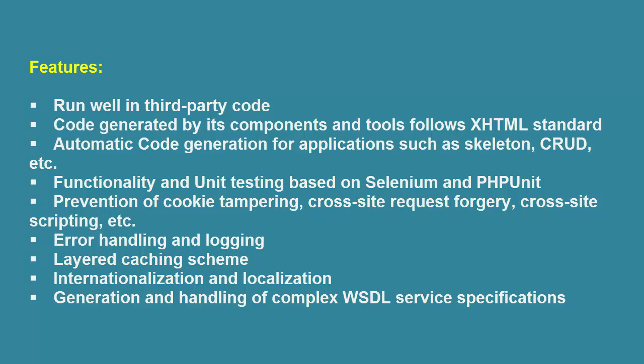Features: runs well with third-party code. Code generated by its components and tools follows the XHTML standard. Automatic code generation for applications such as skeleton, CRUD, etc. Functionality and unit testing based on Selenium and PHPUnit.